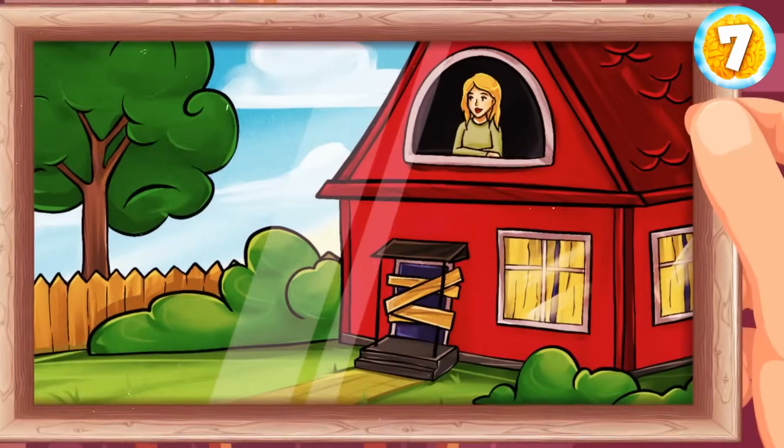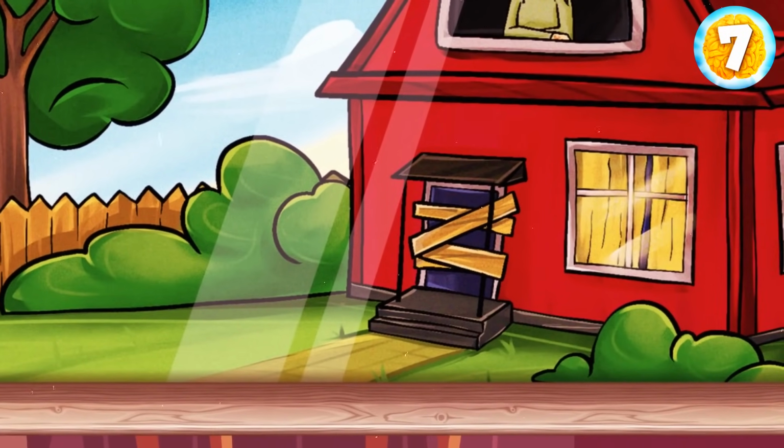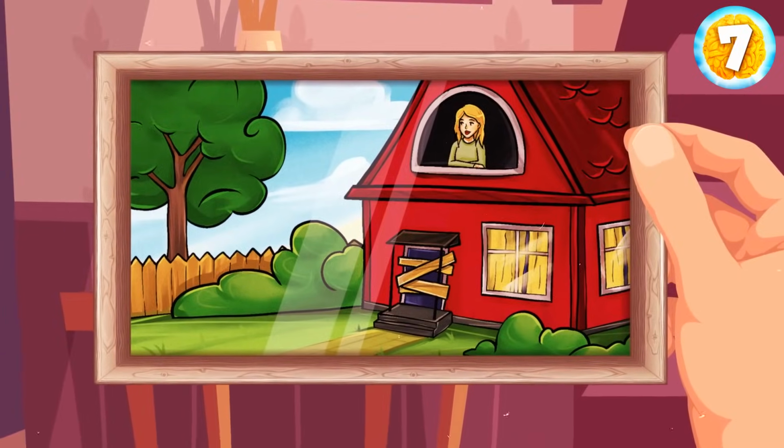The girl was inside the house, but the door was blocked from the outside. How did she get in and out of the house? Through the second-floor window? Unlikely.